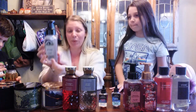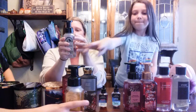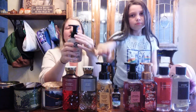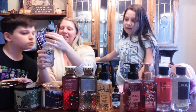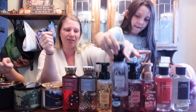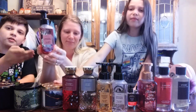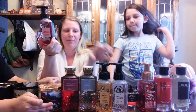Ooh. We got sweater weather hand soap. Again with the sweater weather. Fragrance notes: sage, eucalyptus, and fresh woods. I can't wait to use this. Because it smells so good. These soaps are the foaming hand soaps. I love the foam hand soap. This sweater weather hand soap almost smells like the sweater weather candle. They all should smell the same.